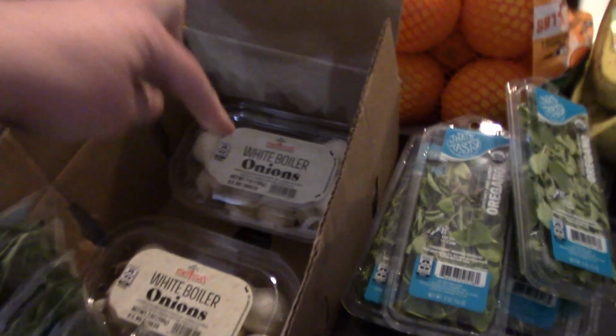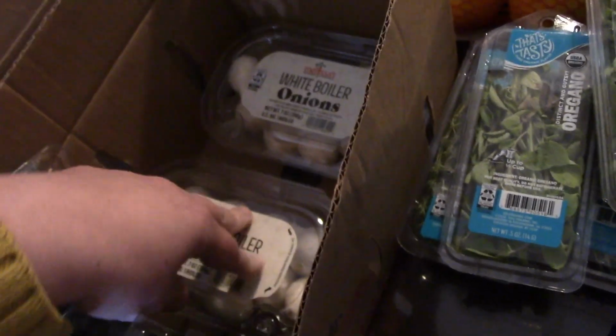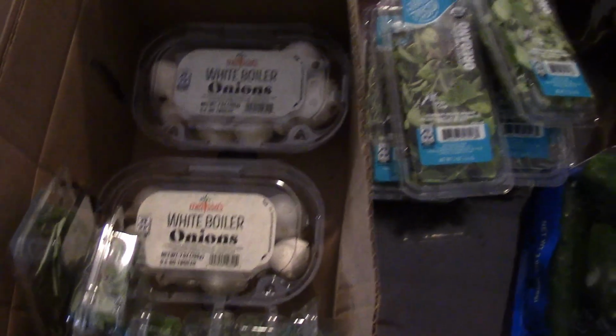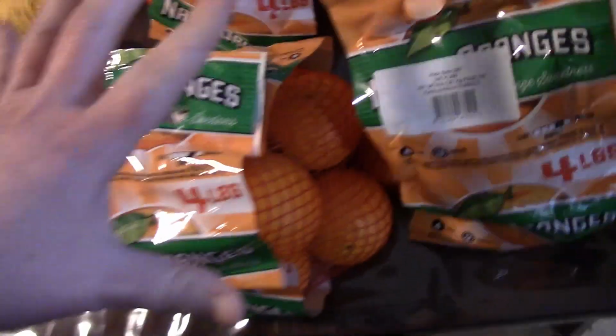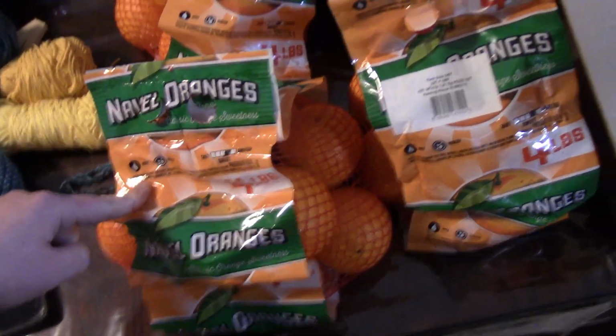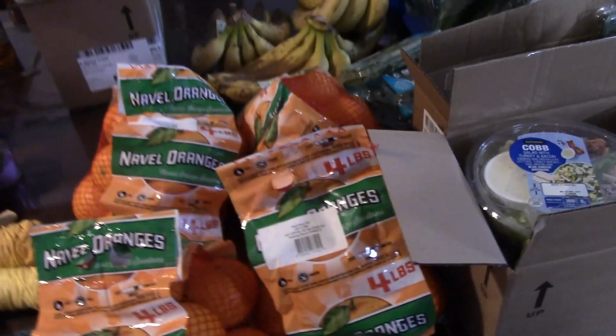We have some of these white boiler onions. I don't know what that is. I don't think I've ever purchased them, eaten them, or anything like that, so that's interesting. Again, back to Cobb salads. And then last but not least, we have 4, 8, 12, 16 pounds of navel oranges. So that's what came in the food trucks today.